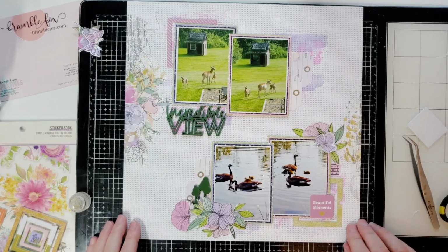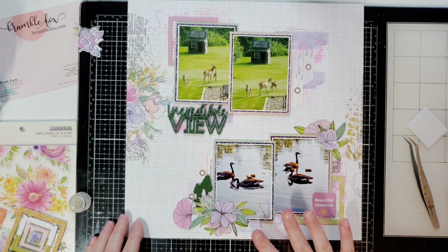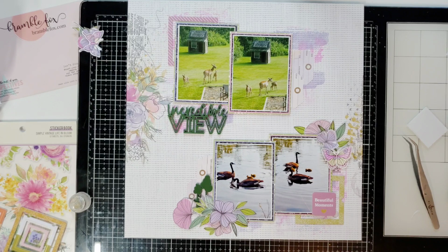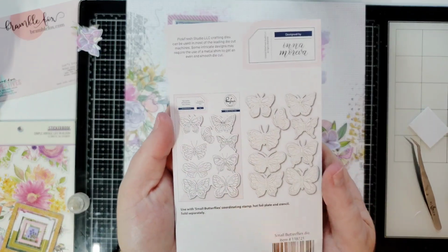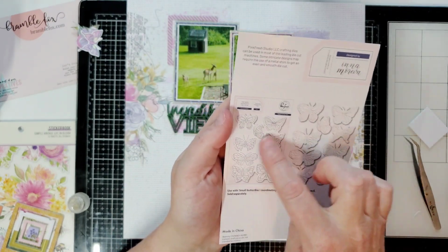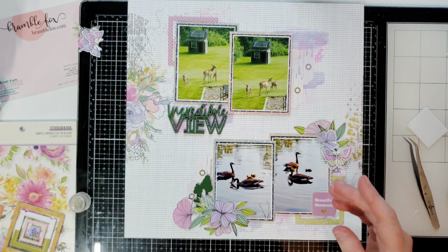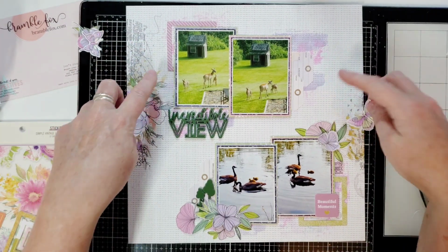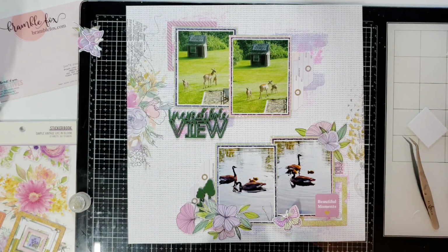That is looking adorable. All right, now in addition to this, I also made some butterflies, and I made that out of Pinkfresh Studio. It's called Small Butterflies. It looks like this. This is a stamp set, and it comes with stencils and a metal die, so you can make them be whatever color you want them to be, which is perfect. So I used the same ink that we did the mixed media, and I think that I'm going to go ahead and put some butterflies on here.